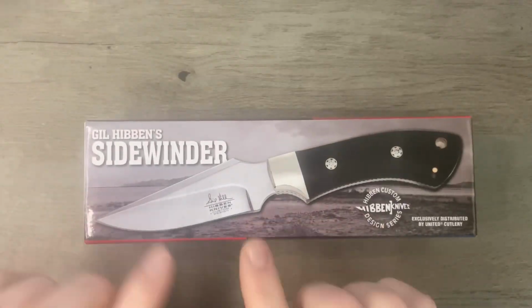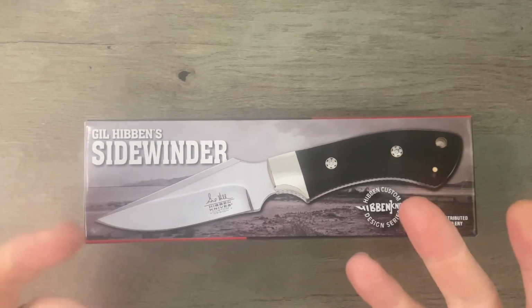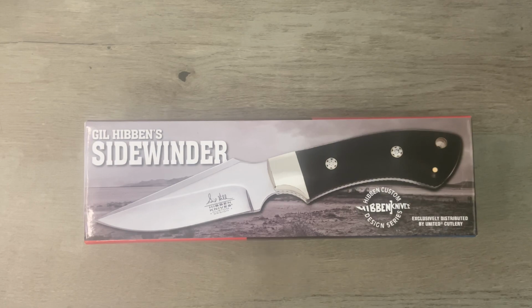So, without further ado, let's get this camera turned around and take a closer look. All right, so this one is called the Sidewinder. This is one of the United Cutlery releases. He also has some custom ones that use a higher grade of steel and are much more expensive. But I really love the line from United Cutlery.